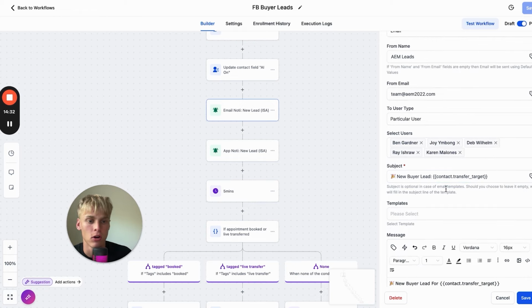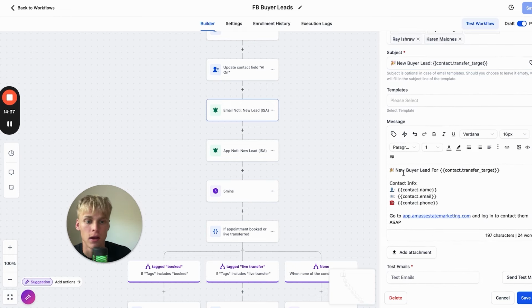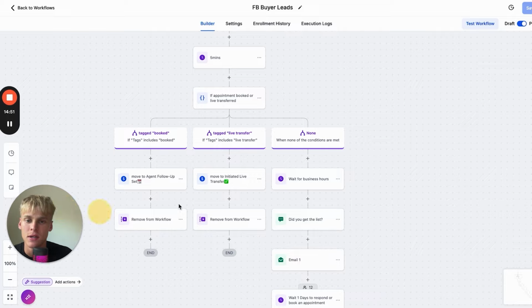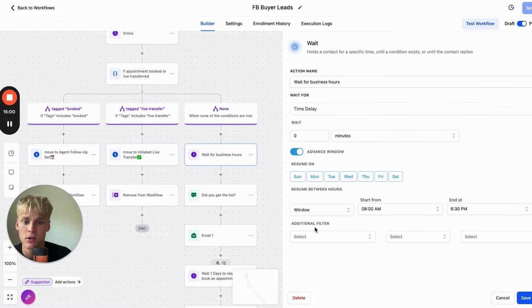It's going to notify all our callers on this account, and it's going to say new buyer lead for agent, new buyer lead, the contact info. So this is the lead's information. Go to app and log in to contact them ASAP. Then it's going to wait 5 minutes and see, okay, did this person get live transferred or booked in for an appointment? If no, it needs to come down this right-hand side, and it's going to wait for business hours.